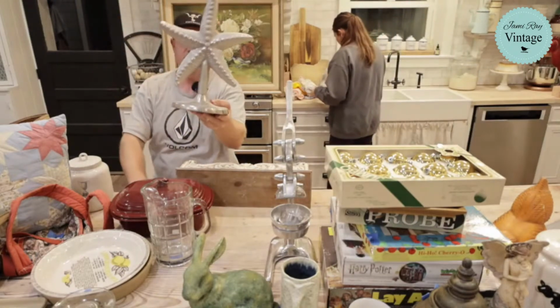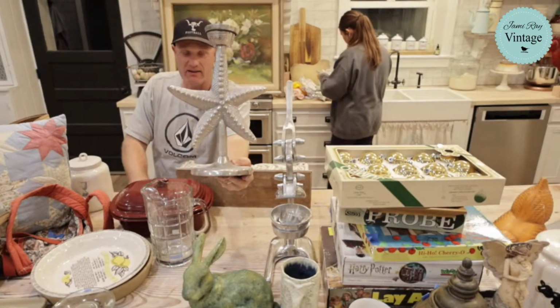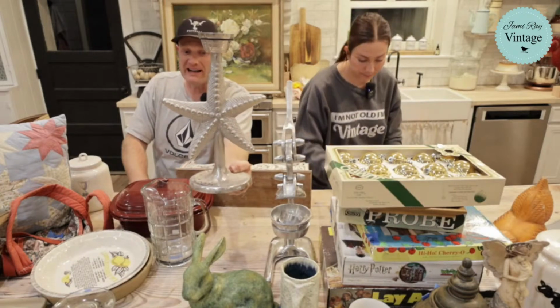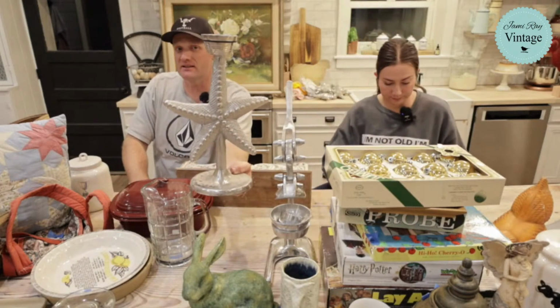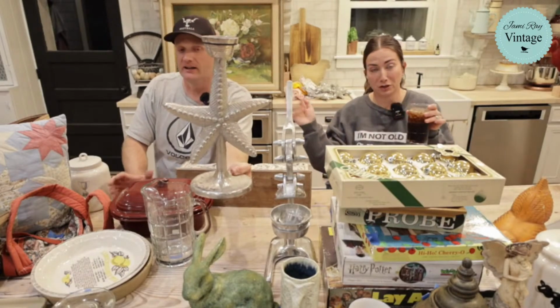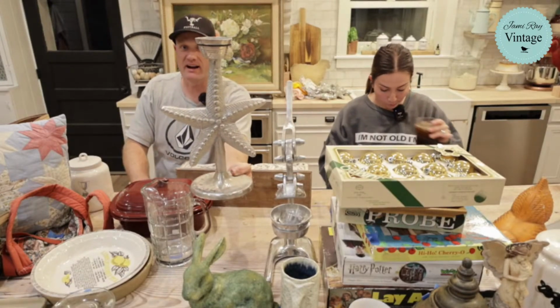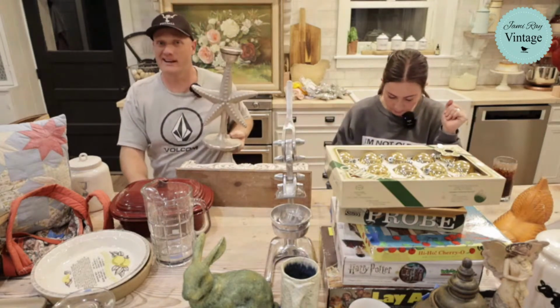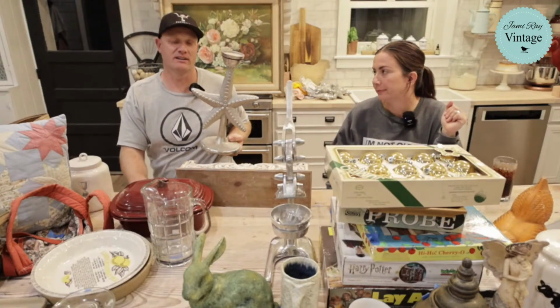But I love this. I was on the fence about it. I'm like, that's really not our style. We live nowhere near an ocean, but I would guess that it's probably aluminum based off the weight. It has like a metal, pewter aluminum look somewhere in there. But it was only $2. I'm like, I can't leave that at the thrift store. Someone is going to love it.